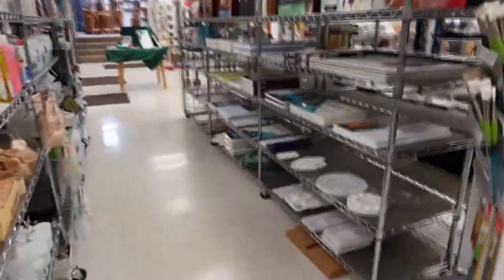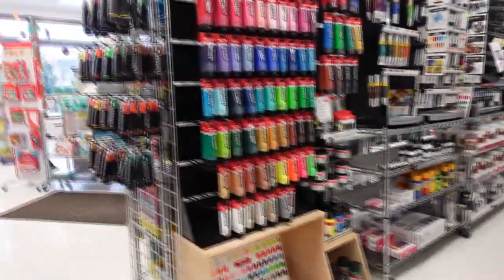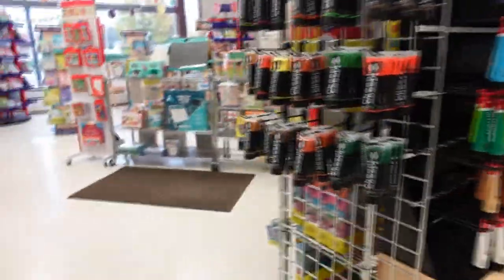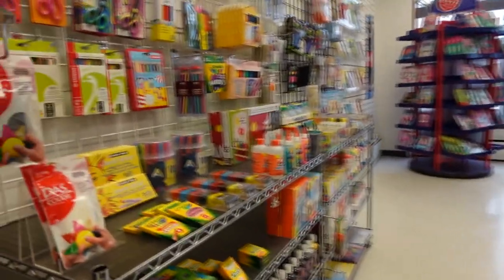I think. Is that all of it? That sign about top 10 things about pastels. Nice. There's so much stuff in this store. Let me go find Liam something though. Okay. You want to look here? These are all like the kids' stuff.